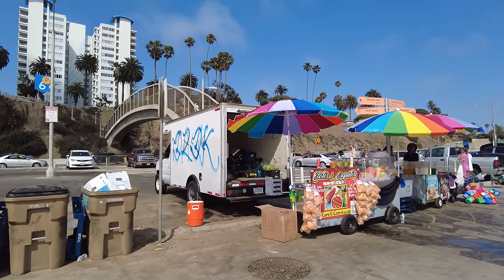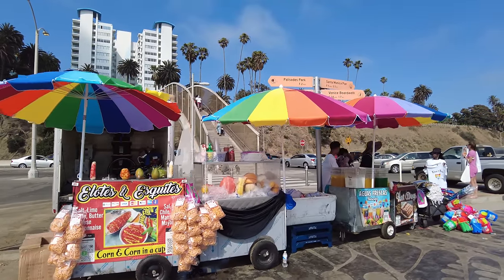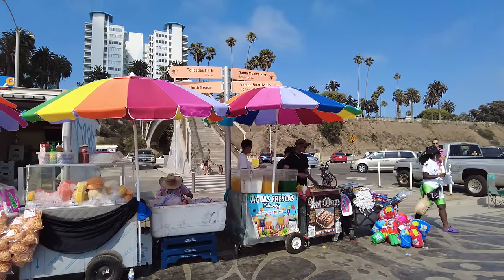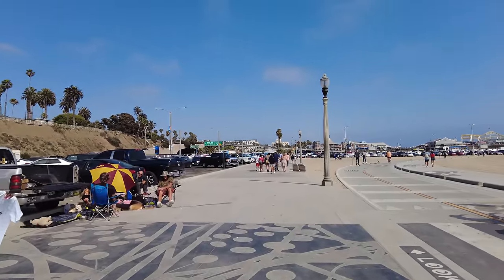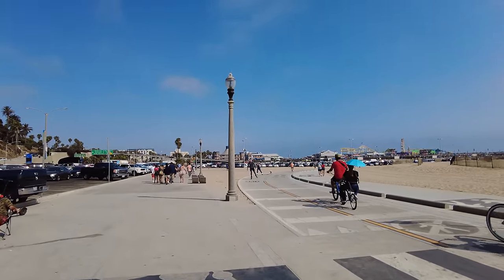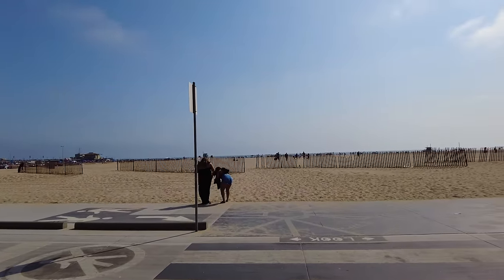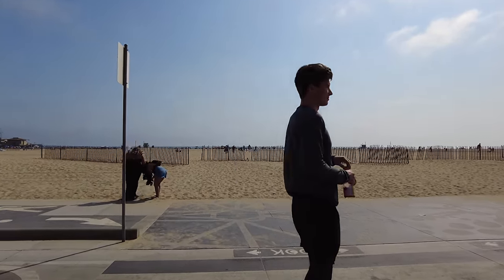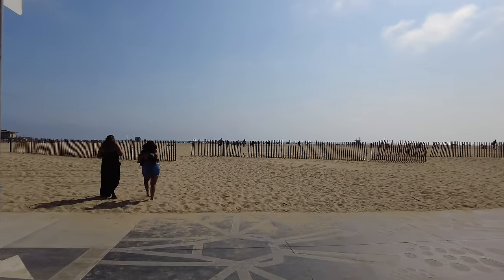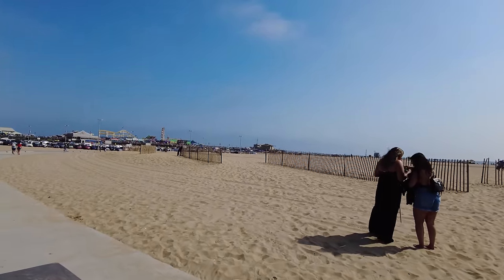Hilates and esquites. Lots of juices and nice refreshments. So we have to cross over here in order to get to this side towards the beach and the Santa Monica Pier.